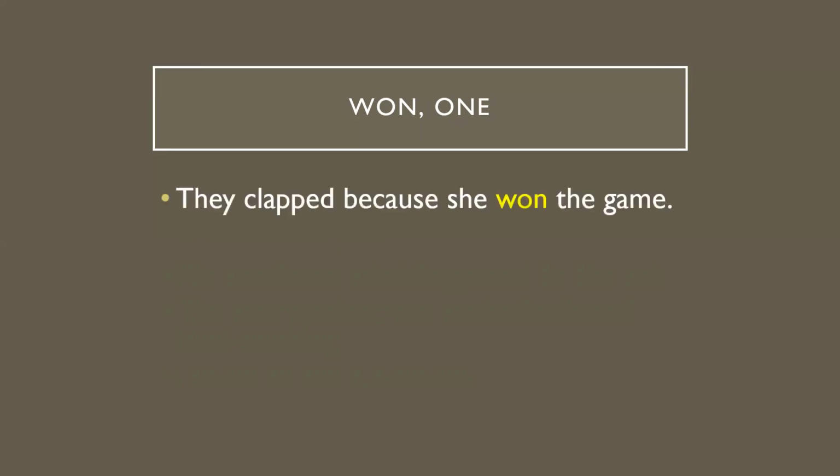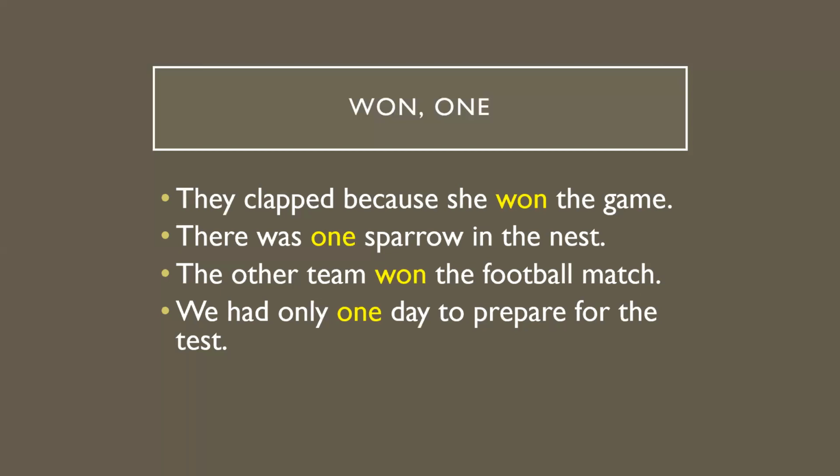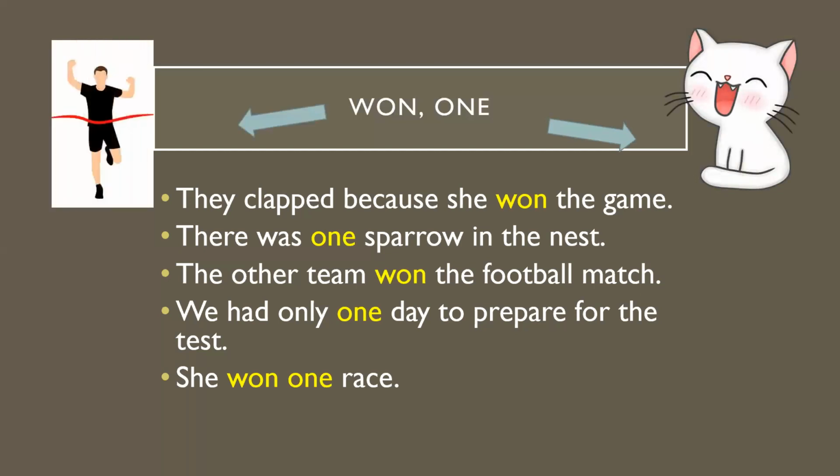Here are some sentences. They clapped because she won the game. There was one sparrow in the nest. The other team won the football match. We had only one day to prepare for the test. She won one race. All right. So here is won and one. He won the race. Clear? Let's continue.